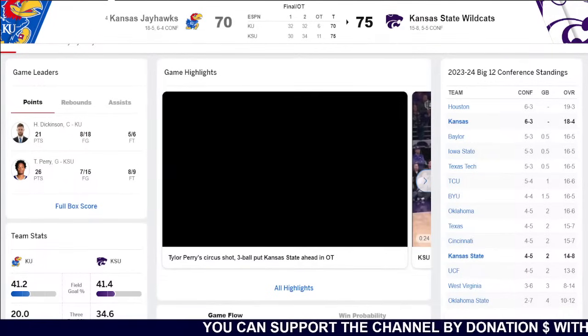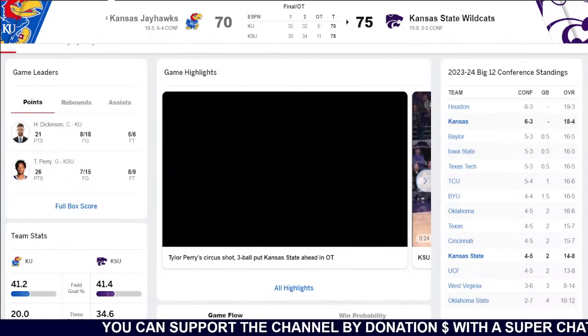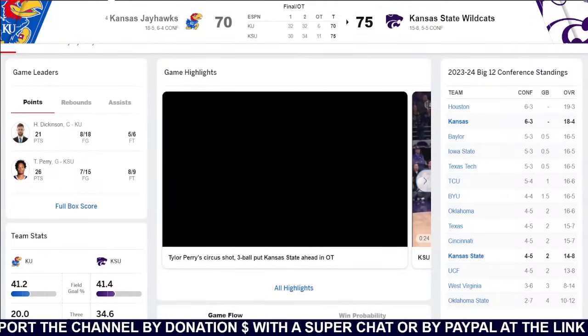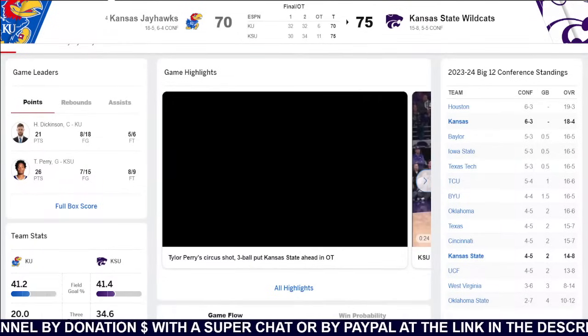The defensive player of the game, Cam Carter, 11 defensive rebounds, 11 total rebounds, and his second double-double of the year. 19 points, 11 rebounds. Cam Carter, he's our defensive player of the game.